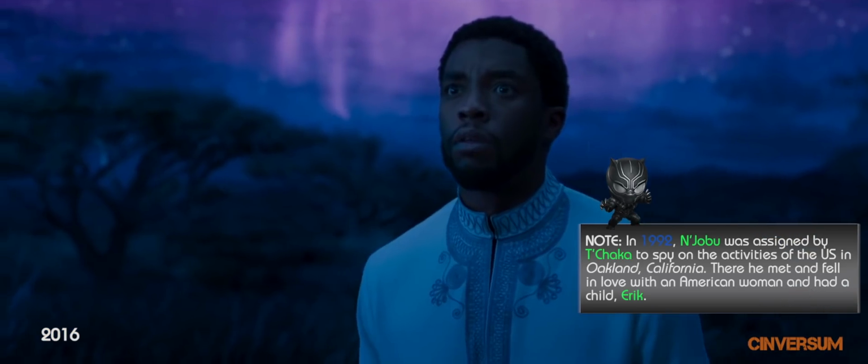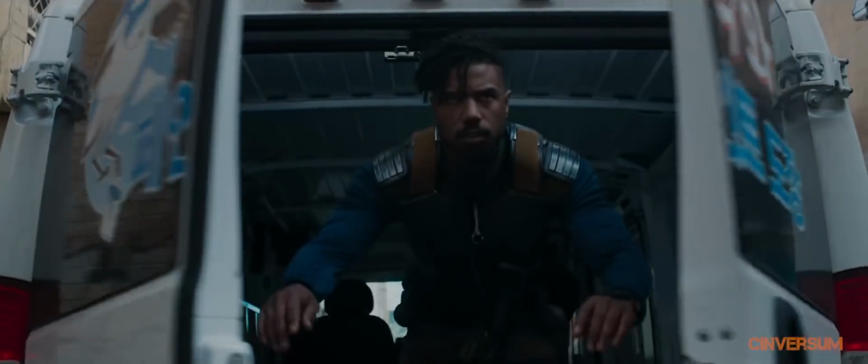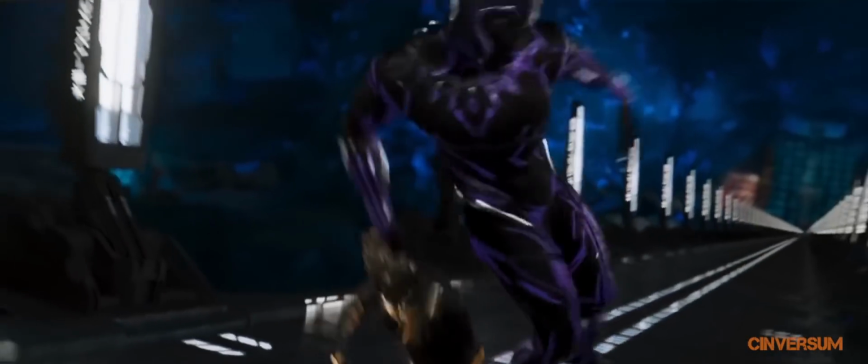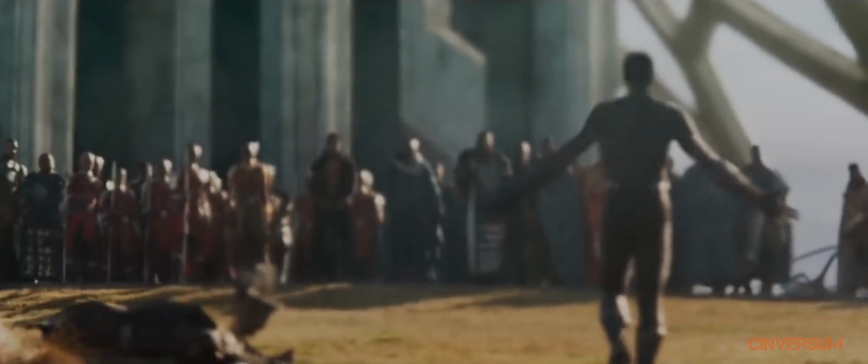T'Challa finds out that his father T'Chaka killed his own brother, Prince N'Jobu, who helped Klaue smuggle vibranium and left his son orphaned. His son, now known as Erik Killmonger, is all grown up and is coming for the throne. He challenges T'Challa and defeats him, but T'Challa recovers and comes back and retakes the throne.